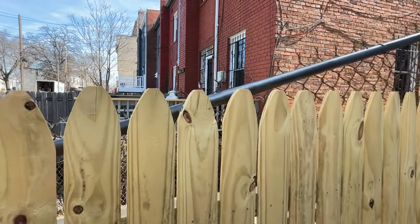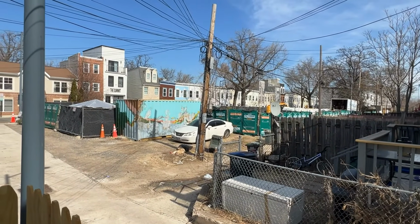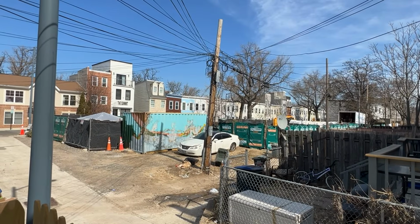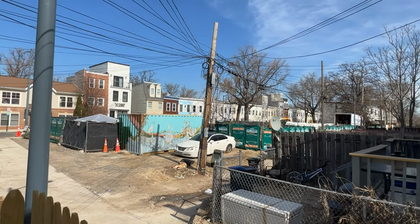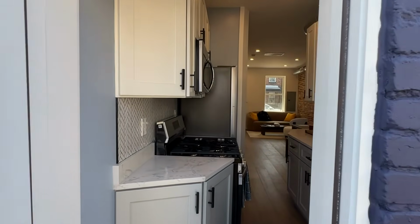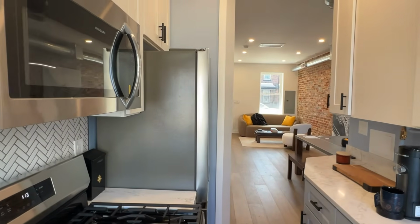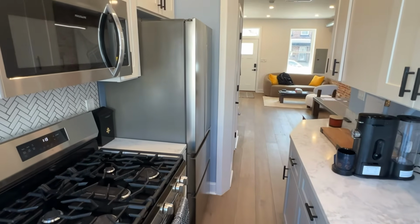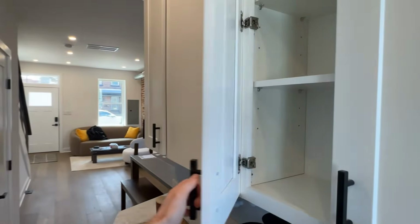And also in your backyard there, obviously that's not the prettiest thing right now, but they're planning eventually on turning that into some type of community garden. So that's what the plans are. Now I don't know the exact date. I know it's been delayed a few times, but hopefully that comes together, because obviously that would add a lot of value and just be a nice thing to have.